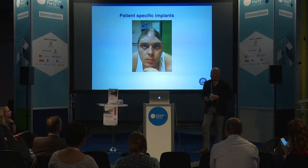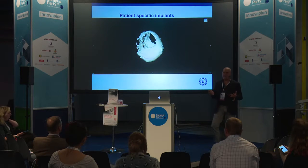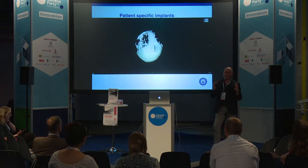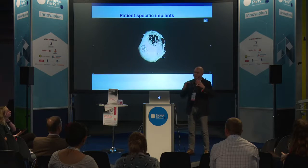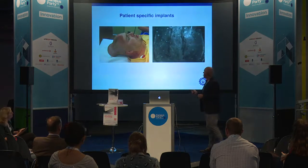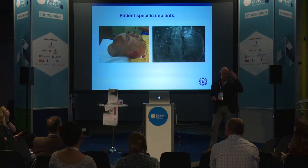And here you see, the first thing we did was to make a CT scan and have a complete copy of it and send it to the friends in Australia, and they reconstructed the skull. And the second thing I had to do, and here I have to put a balloon under the skin, and we had to inflate it over a few months, so there was more and more skin. So we had enough skin to close it.